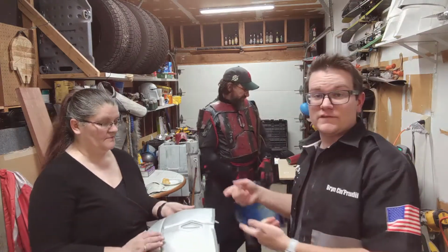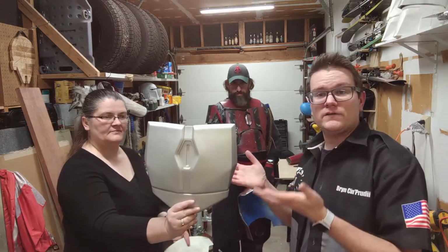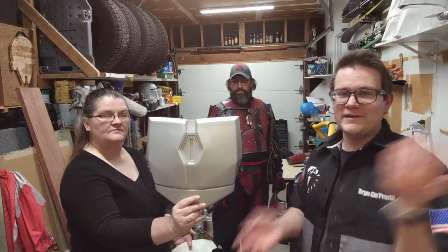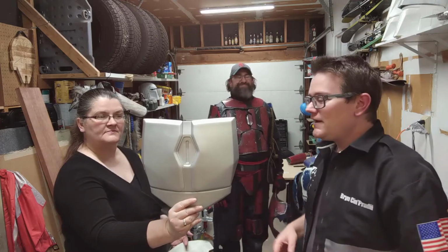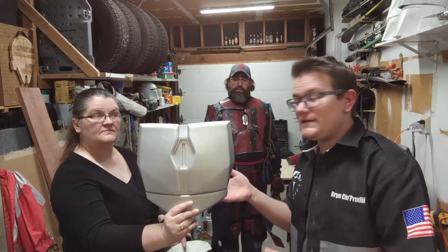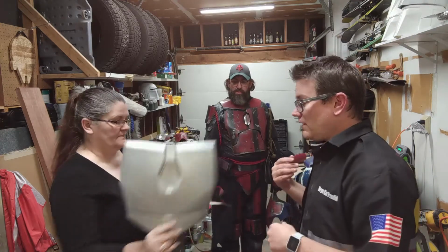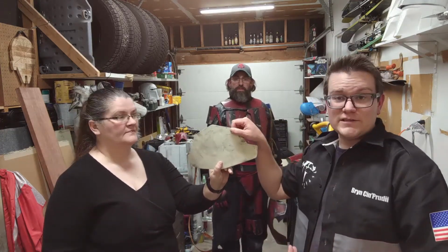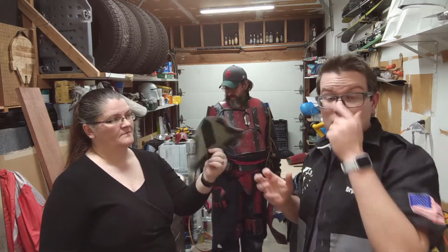We've got such things as a 3D print. This is obviously a chest plate from Din Djarin, the early episodes before he had to get a brand new shiny set. This is 3D printed. We can either use PLA or PETG for durability. Other options, sheet metal. We've got 16 gauge steel here that was bent and shaped accordingly.